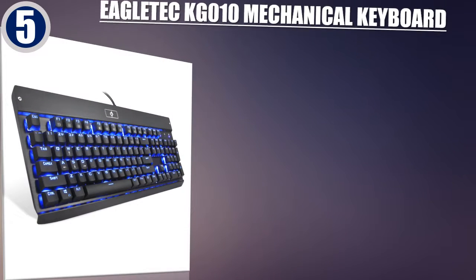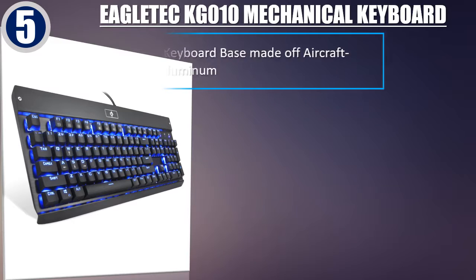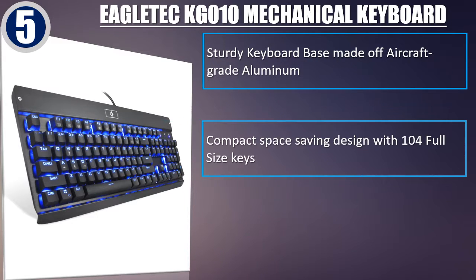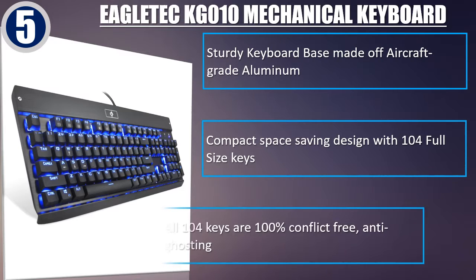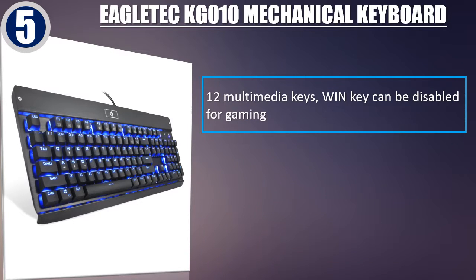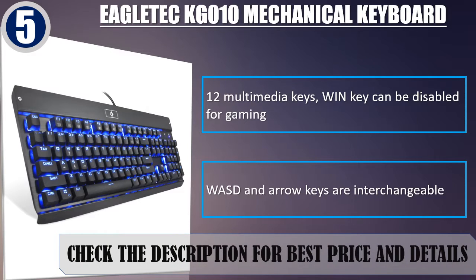Best of 5. EagleTech KG010 Mechanical Keyboard. Sturdy keyboard base made of aircraft-grade aluminium. Compact space-saving design with 104 full-size keys. All 104 keys are 100% conflict-free, anti-ghosting. 12 multimedia keys. Win key can be disabled for gaming. WASD and arrow keys are interchangeable. Check the description for best price and details.